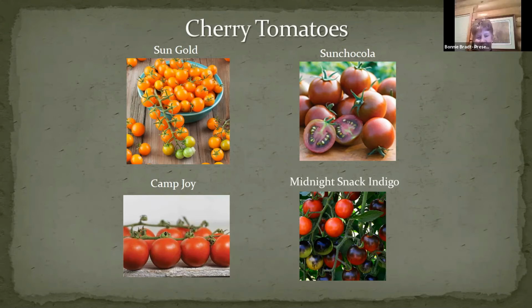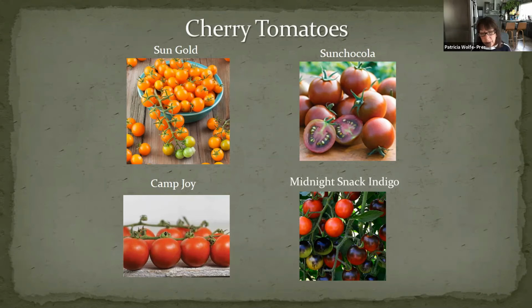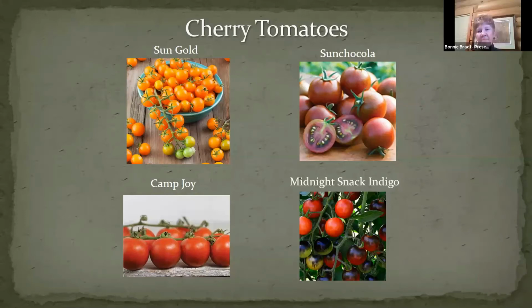It really needs the sun to develop this purple coloring. The tomatoes that are inside the plant, I find, don't get the coloring the way that those that get the sun do. It's very high in antioxidants, and normally it's a very, very good producer. Next.